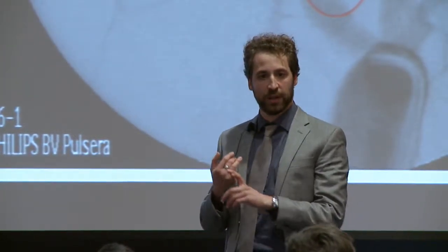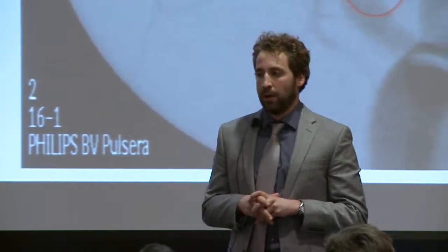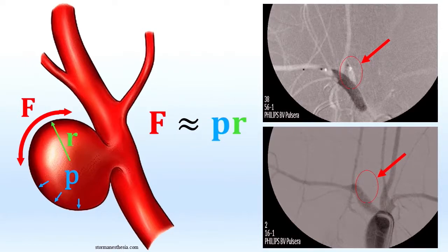We have the force, F, which basically is how hard the aneurysm wall is working to hold itself together under your internal blood pressure, P, just from the beating of your heart. And then finally, we have the radius, R, which is just the size of the vessel. As P and R change, the force in the wall must also change according to the equation in the middle. If P goes up, the force must go up. If R goes down, the force goes down.